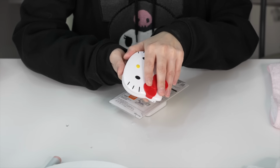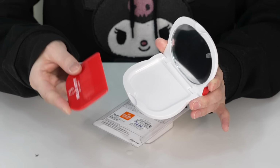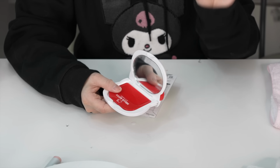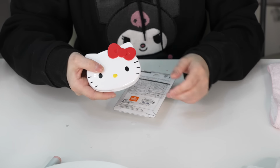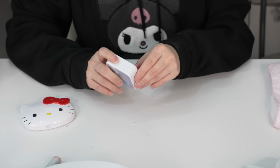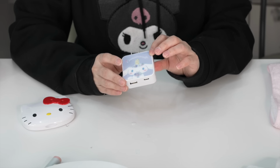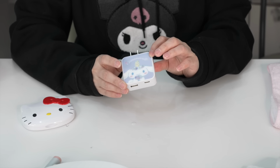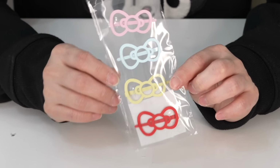So I got this mirror and comb. I've been using this since like elementary school. The same design and everything. Whenever I go outside to film, I need to fix my hair a lot. And this comes in handy. So this is an AC adapter, and apparently it's fast charging. This cinema roll is too cute. This is one of my favorite designs for cinema roll. I also got some super cute hair clips that look like Hello Kitty's bow.